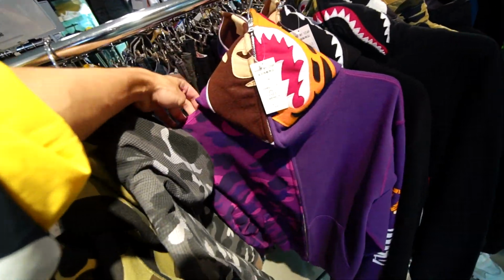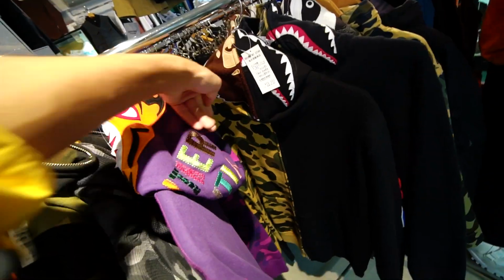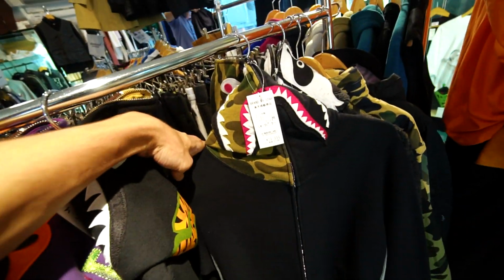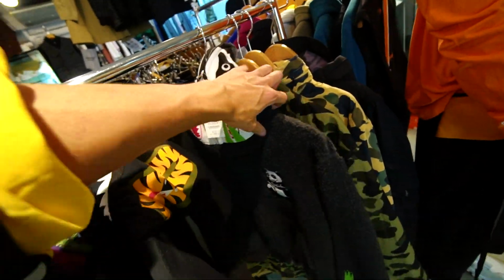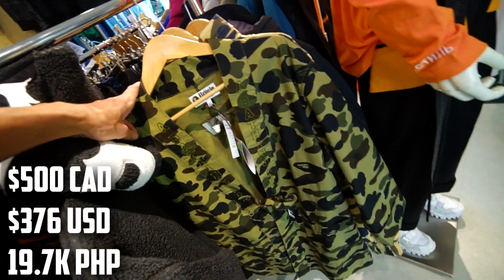We have a purple shark here, which is half ape, half shark. I wish they put the orange tiger right here on the other side and had the ape on the other. We have another one here, half ape, half shark. And then some basic ones right here, all black, nothing crazy, green camo. And then we also have a furry panda for 25,000 yen. And then they have a couple of jackets and a kimono here as well. The kimono's brand new. They want 40K for the green Bape kimono.